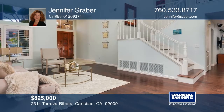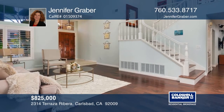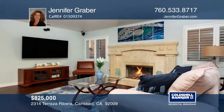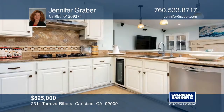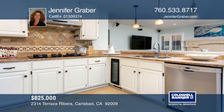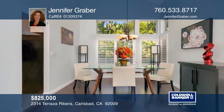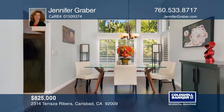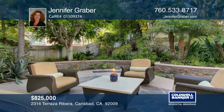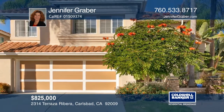This beautifully upgraded home has four bedrooms and 2 1/2 bathrooms. Relax in the family room by the warmth of the fireplace. The renovated kitchen has granite countertops and ample cabinets. Other features include hardwood floors and custom paint throughout the house. Find lush landscaping, a large patio area, and a fire pit in the backyard. Plan a tour with Jennifer Graber.